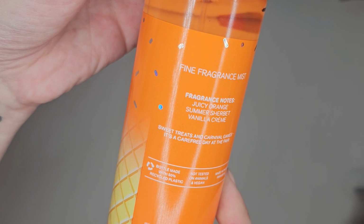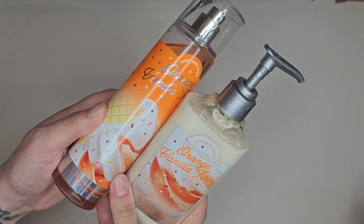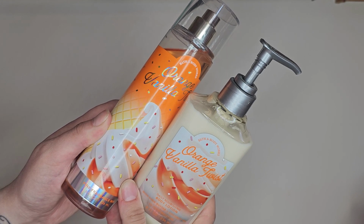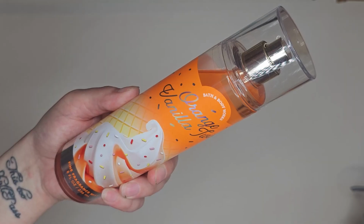The notes are juicy orange, summer sherbet, and vanilla creme. This was one of the items that they came out with last year that didn't have everything in it, so it didn't come in a shower gel or anything, but I have these. I'm going to use it in the body lotion and in the fine fragrance mist.